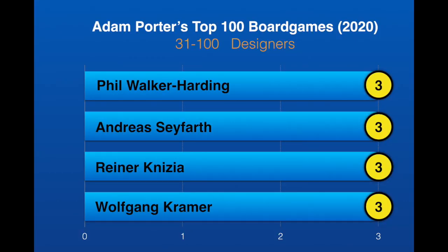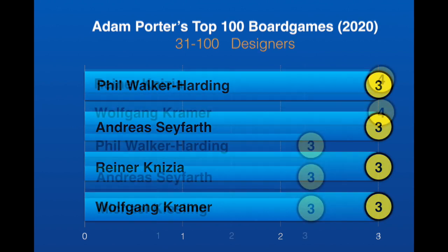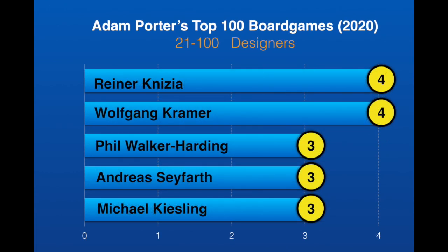Then with regards to designers, moving down to 31 to 100, we had Phil Walker-Harding, Andreas Seyfarth, Rainer Knizia and Wolfgang Kramer. And now at 21 to 100, Rainer Knizia and Wolfgang Kramer are out ahead, with Phil Walker-Harding, Andreas Seyfarth and Michael Kiesling following on 3 apiece.